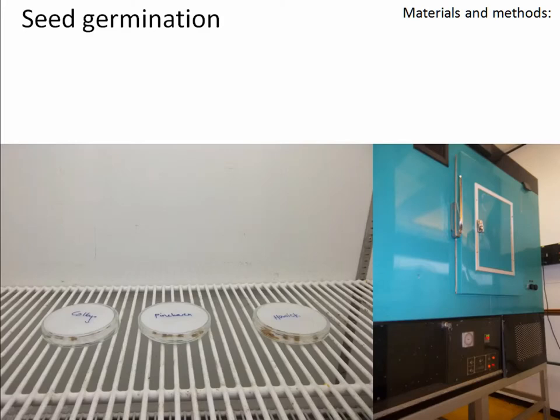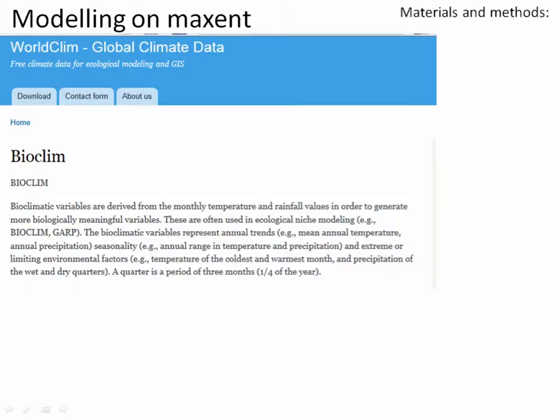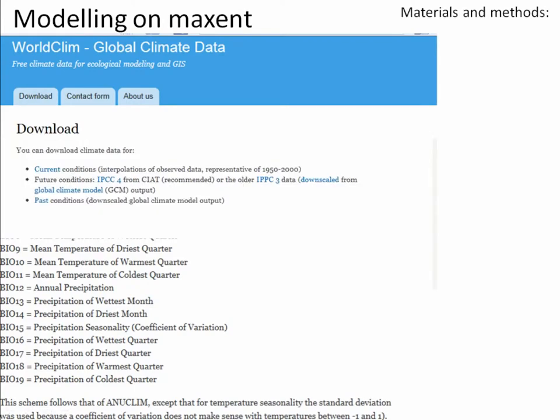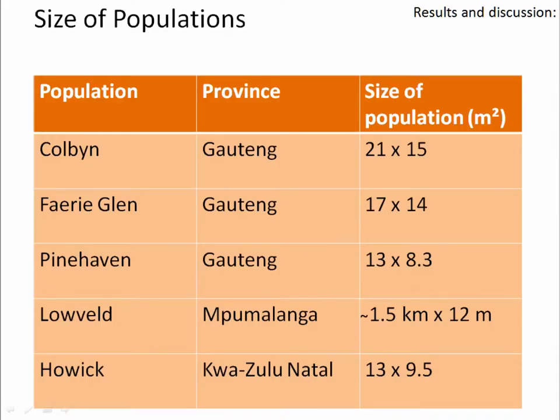We did some modeling in MaxEnt, and I acquired some global climate data from WorldClim, and WorldClim uses 19 bioclimatic variables. Additionally to this, I also included altitude to see if it's a good measure. And I used current climatic conditions for this model. This was across the five populations that we have, three in Gauteng province, one in Mpumalanga, and one in KwaZulu-Natal.